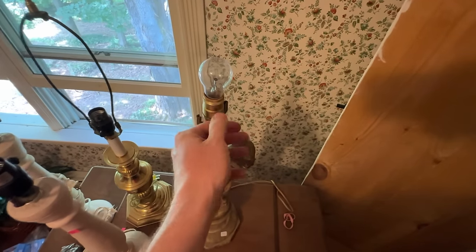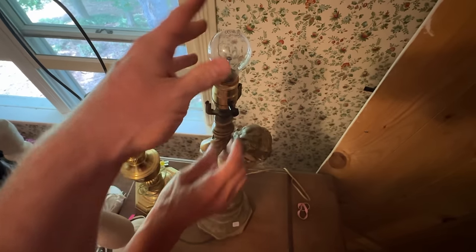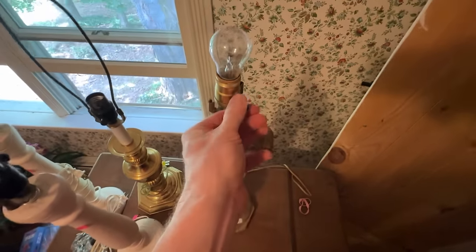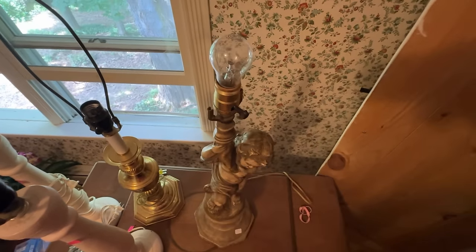So it's trying to catch, but we tried the other light bulb, right? It didn't work either, so. Yeah, I think there's something wrong in terms of the wiring inside, which could be fixed, but I don't think I'm going to mess with it. I'll grab the other one, though, but yeah, too bad.